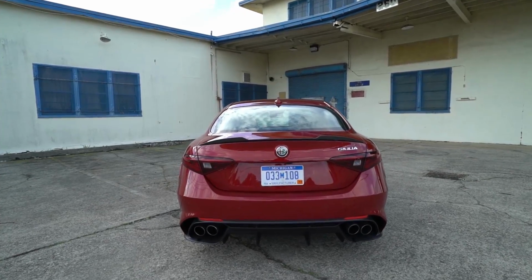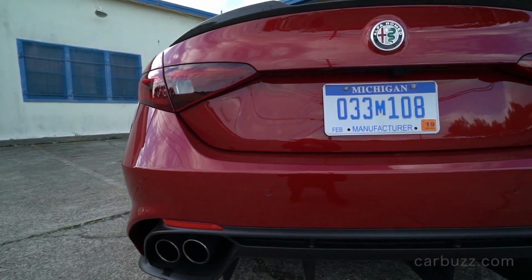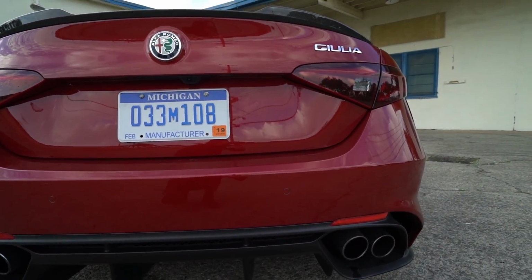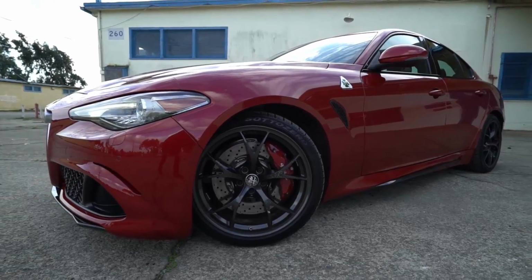But the bottom line here is that Alfa Romeo has done it. They have built the best driving high-performance sedan on the market. It does not cost any more than its BMW or Mercedes rivals, and there is no way you can go wrong on this thing. This is what I deem to be a very, very special car.